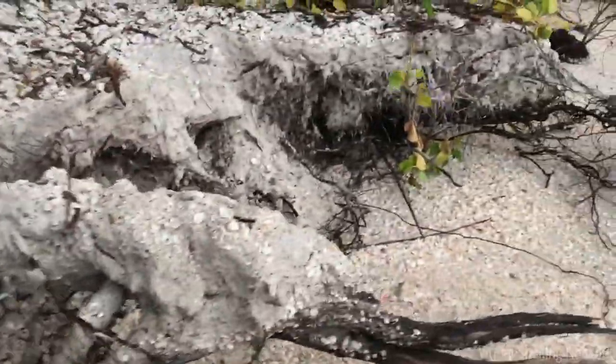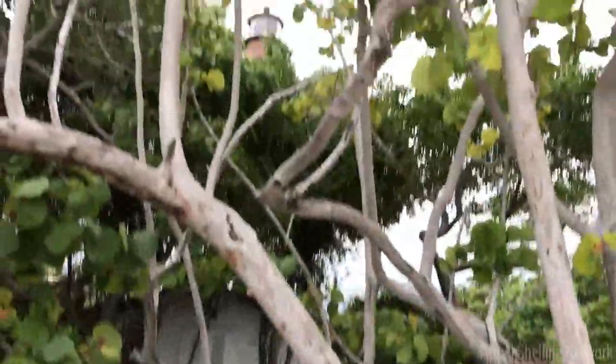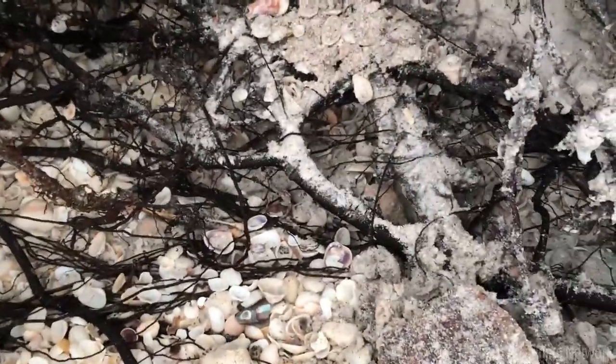Everybody wants to know where the shells are hiding. They're under the sand, buried deep. But that is why, you guys, sometimes there's shells, sometimes there's not. And it just all depends. Look how close we are here to the lighthouse. Oh, my gosh. The waves come in and cover shells up with sand. And then sometimes they come in and uncover shells. Look at all these shells. Look at all the roots.